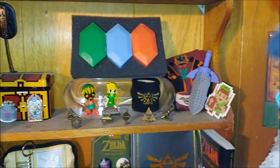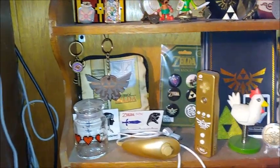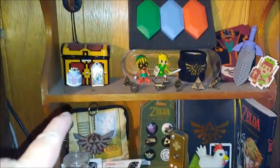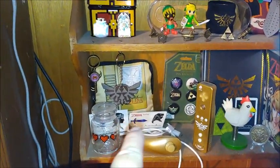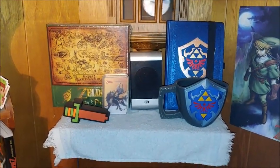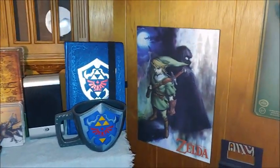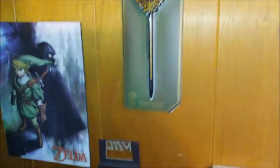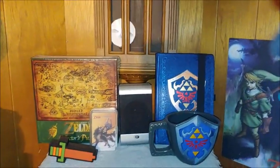So you can hit pause at any time. This really hasn't grown a whole lot. The latest thing is these little keychain deals and some little cards and stickers and stuff. And it kind of bled over onto this shelf. This used to be where my Xbox Kinect sensor went. It kind of became a Zelda shelf, and Sheikah slate, pen, and a journal.